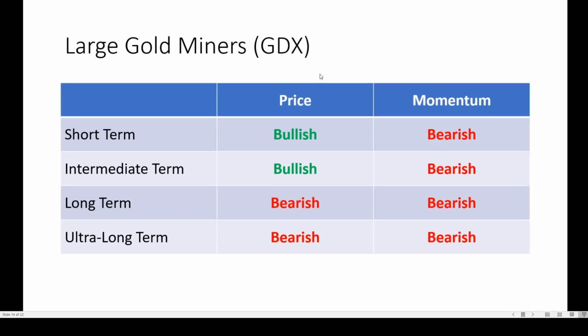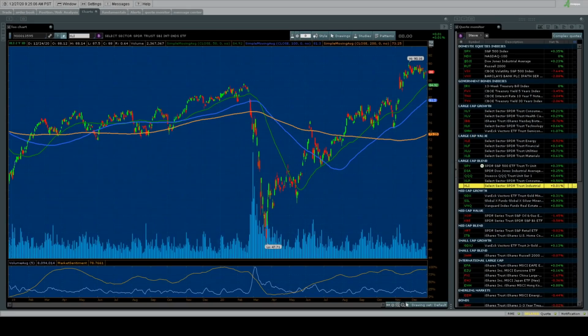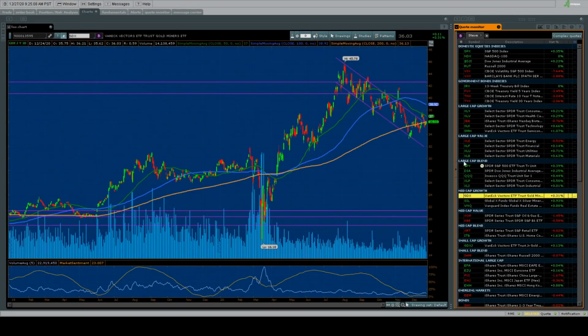How about large gold miners? Market super bullish on inflation, super bullish on the gold miners, but yet momentum still remains bearish. We see prices flipped up, or it hasn't changed, but it's still bullish on the short and intermediate term. Long term, it is still bearish. But look at GDX. It's sitting under its 200-day moving average. Now, this is not really a bullish picture.